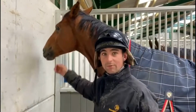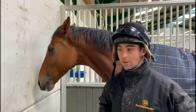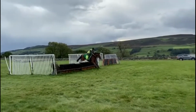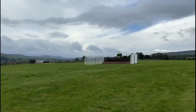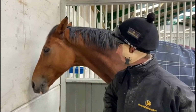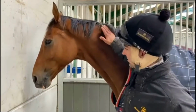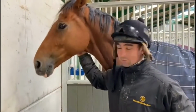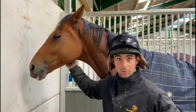Winner, unbeaten over fences last season. Unfortunately had a little setback last season, but he seems to have come back better than ever. He's had a little schooling session this morning, just a light schooling over a few French hurdles. And he also ran away with Leanne, the head girl, last week. So everything's looking bright to carry on this season, and hopefully we can pick up where we left off.